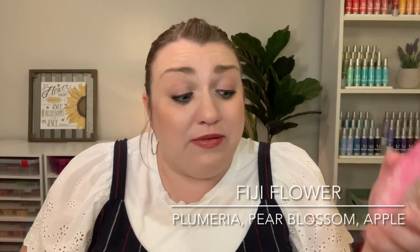It's not quite as strong as some of the other laundry scents that I've tried from Scentsy, but I was pleased with it. I think it is a really nice scent for summer.